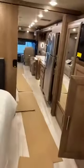So, again, guys, this is just a few things that's on this coach. You have to see it to believe it. It is an amazing floor plan.